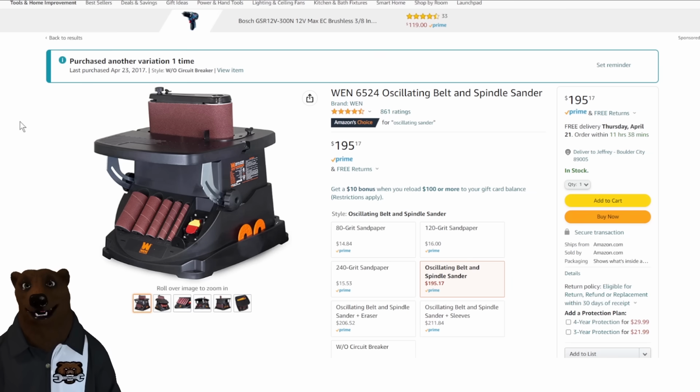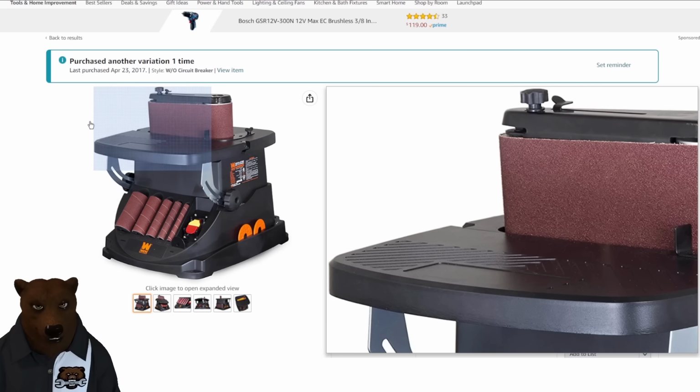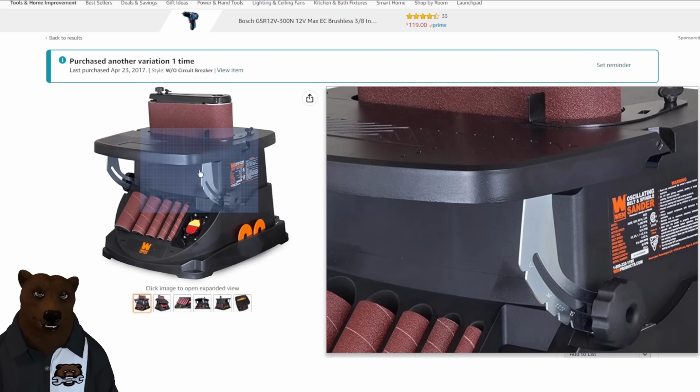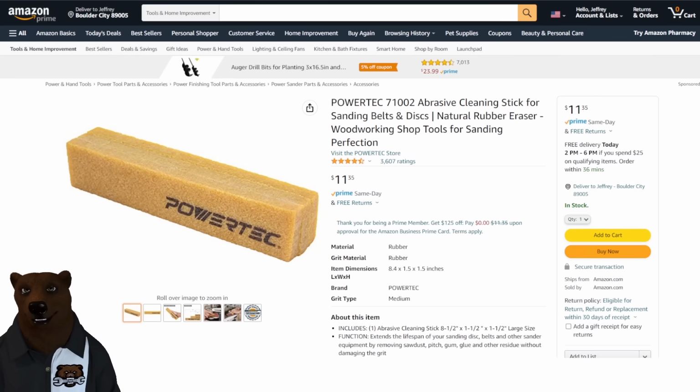And I love the oscillating belt and spindle sander on these things. They're phenomenal, okay? It's a great versatile tool because you get the spindle sander, you get the belt sander, you get the oscillating ability, and it doesn't take up a huge space in your workshop, being more compact than the Rigid one, if you will.